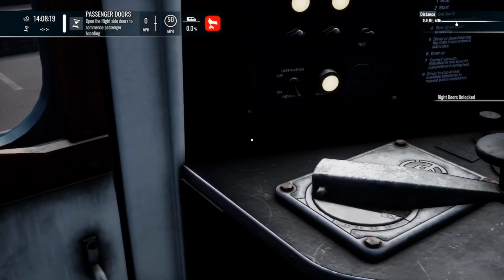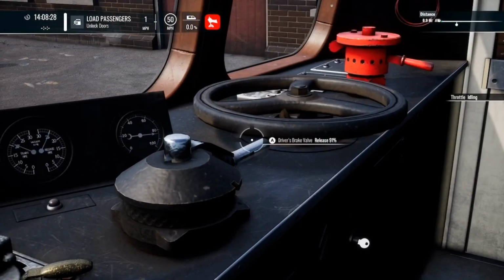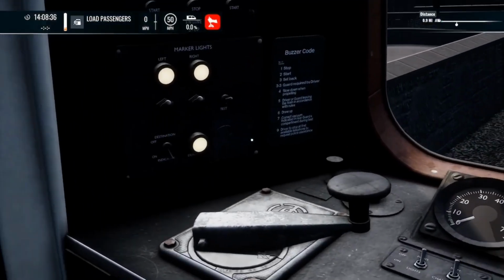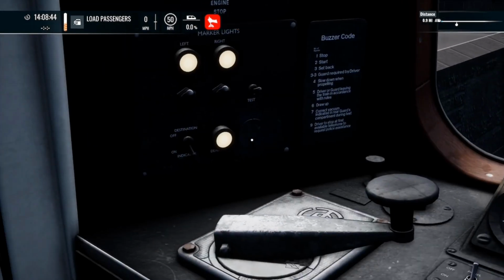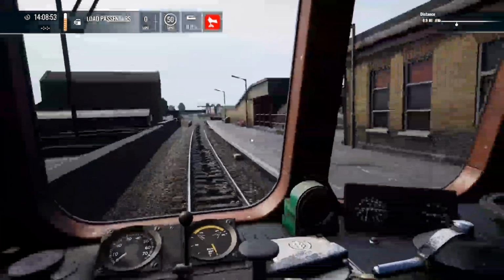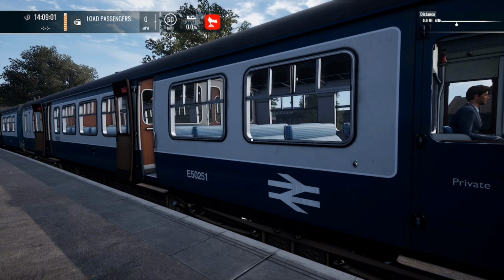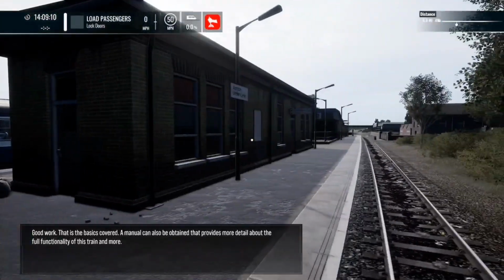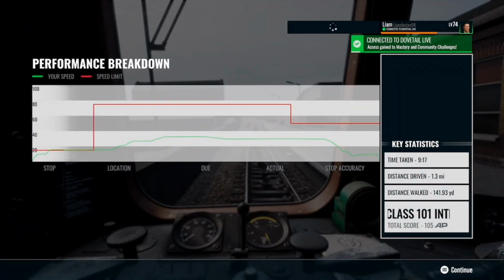Well done. Practice makes perfect. Good work. That is the basics covered. A manual can also be obtained that provides more detail about the full functionality of this train and more.